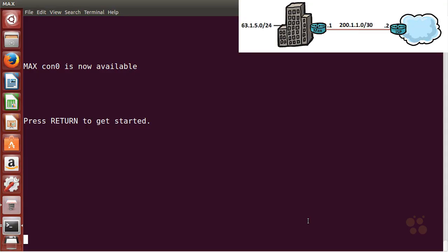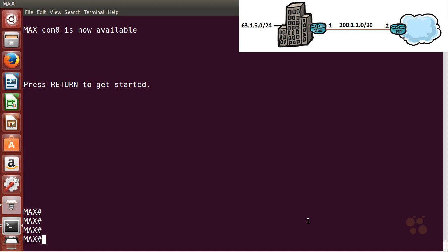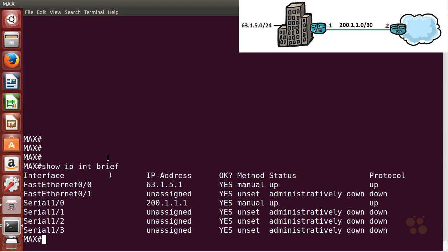Let's start off and get oriented on the MAX router. Now, keep in mind, in the real world, you wouldn't normally be able to go beyond the MAX router because the ISP is the ISP. You can't touch their stuff. So I'll do a show ip interface brief. And I see that we've got FastEthernet 0/0 that has that 63.151 address lining up to the subnet that I see there in the upper right of 63.150/24, right? And then I've got my WAN link going over to the ISP.